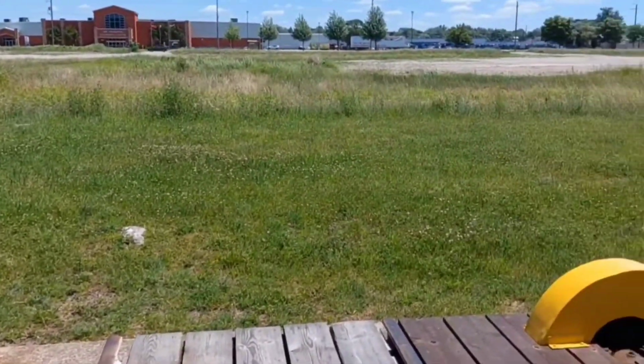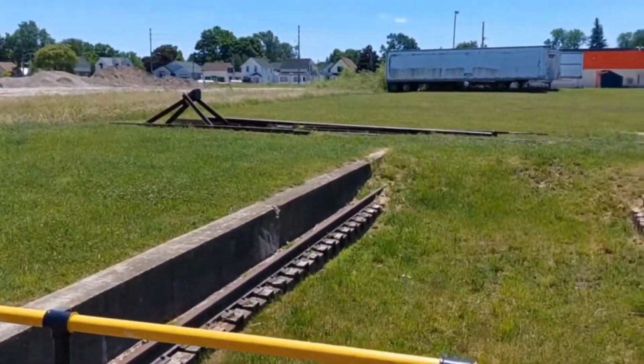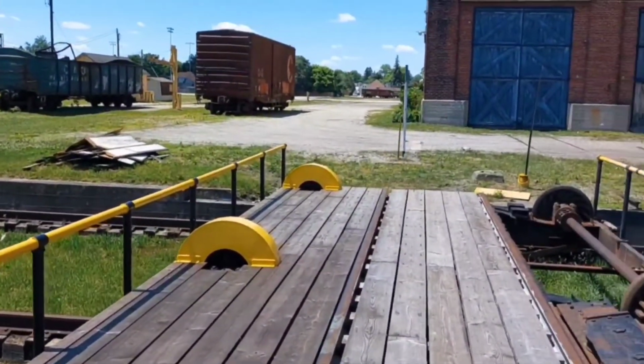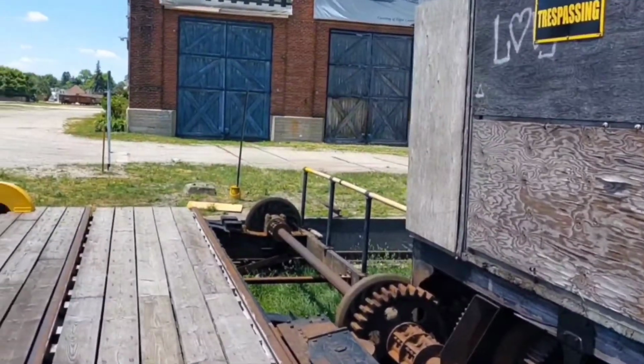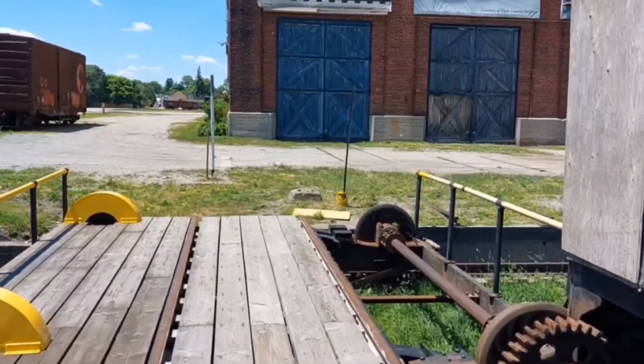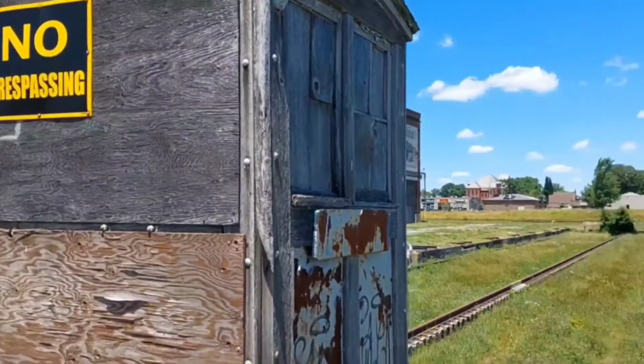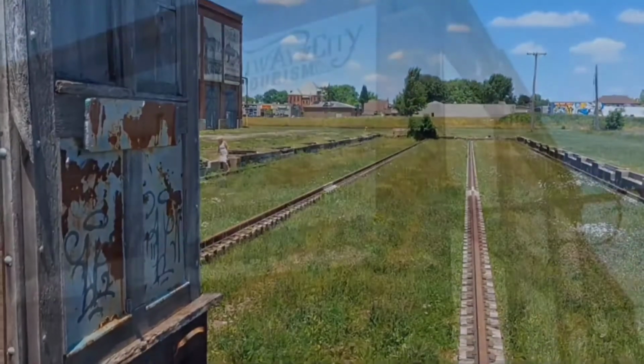Also, I was talking to one of the board members, and they were saying that they're going to be selling an adjacent lot off the other side of the museum. Then they're taking some of the trackage that they have to remove anyway and putting it on the other side of the museum so it's more usable.